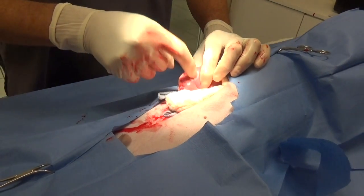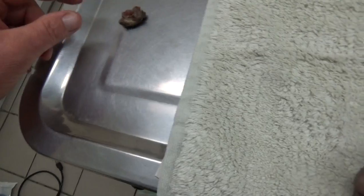Unfortunately, I got called away for a surgery and I couldn't film what he found, and that's what he got. He got a rock. It wasn't a piece of coffee cup, but it was a large rock right in the stomach, and sure enough, that probably would have lodged in the intestines somewhere and caused a problem. So I'm glad he got that out of there.